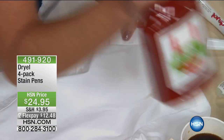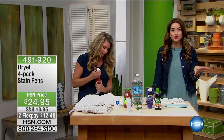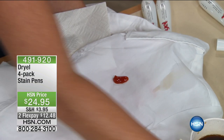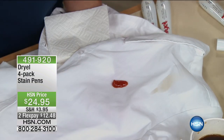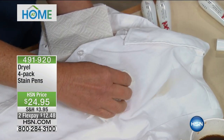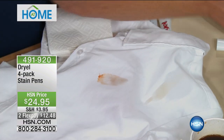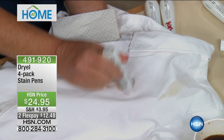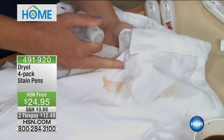Every time you walk around with a stain, or your kids walk around with that jelly that they spilled on the front of their shirt during lunch, you're going to be able to tackle that. And what's great, because obviously you're probably going to use this while you're still wearing the garment, this is eco-friendly and has no harsh chemicals. So you get to feel good about using it. The configuration is crazy good because you get four of them today.